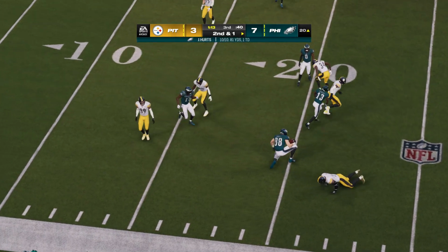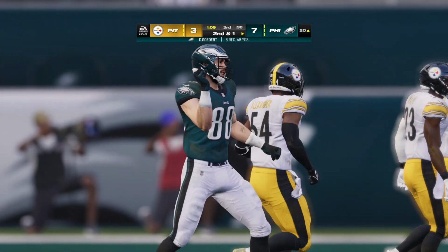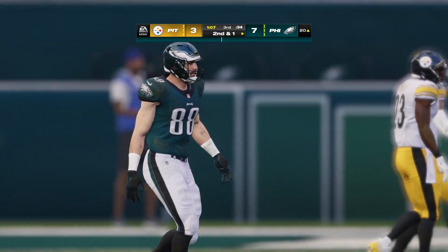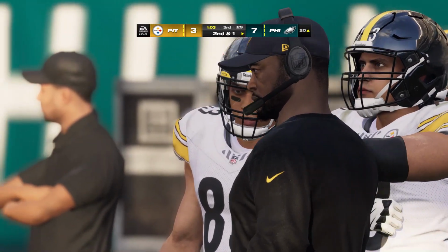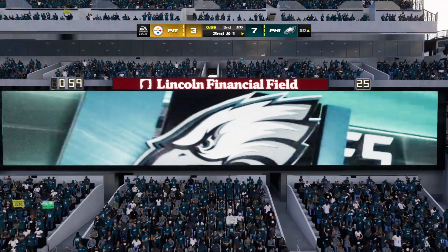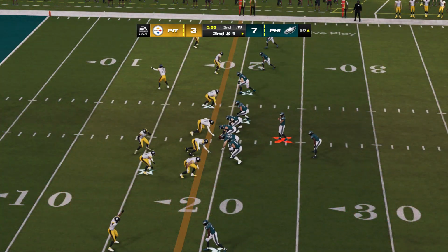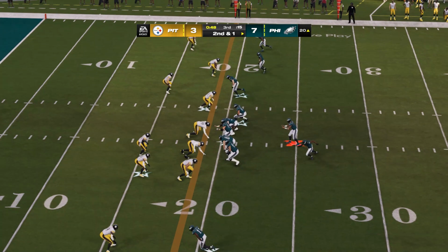Hurts throws, complete to Goddard. And he's going to get a solid gain of 9 before being brought down. Second and right at a yard. This drive, it's been a good mix. 3 passing plays, 3 runs. Hitting on all 3 of those passes, and the last one putting him in the red zone. So wouldn't you think play action right here? Because you've got the ability and had the ability to run it and throw it. Go play action and take your shot at the end zone.